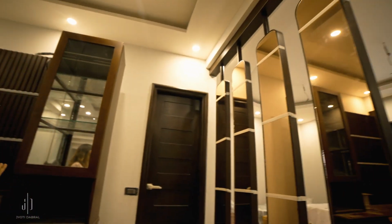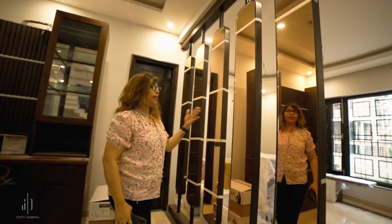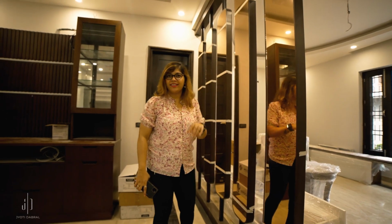Partition and I just simply love it. It's got mirror on both the sides, but copper mirror.